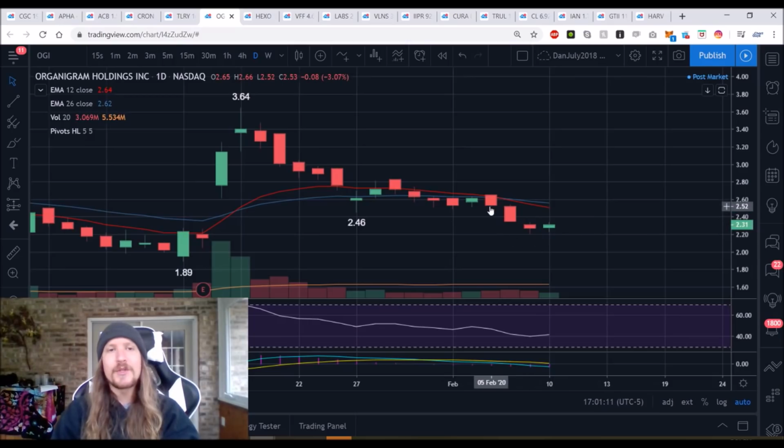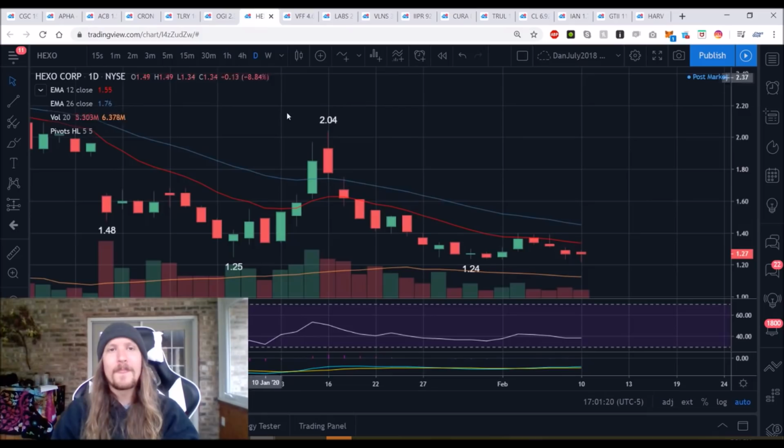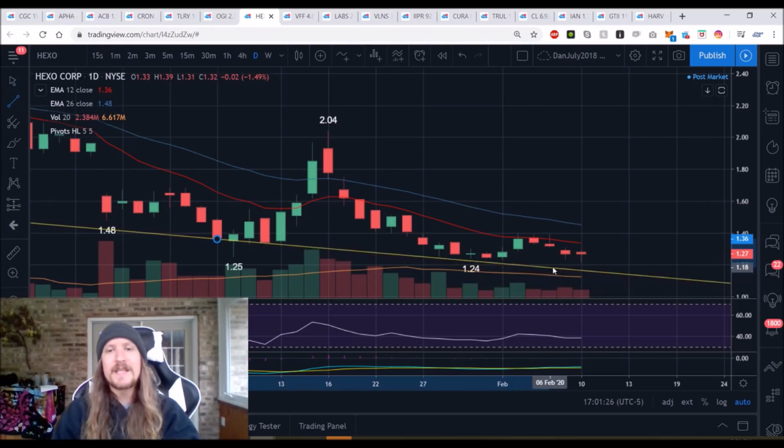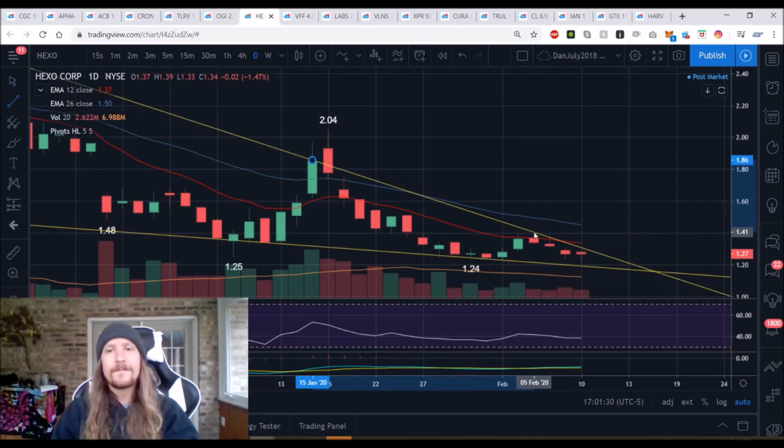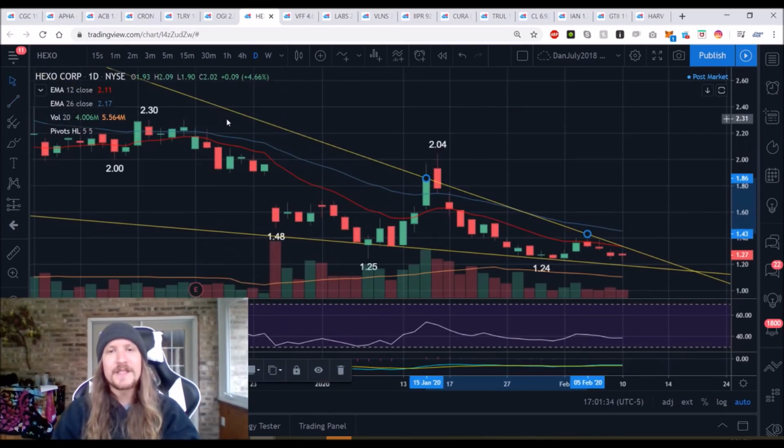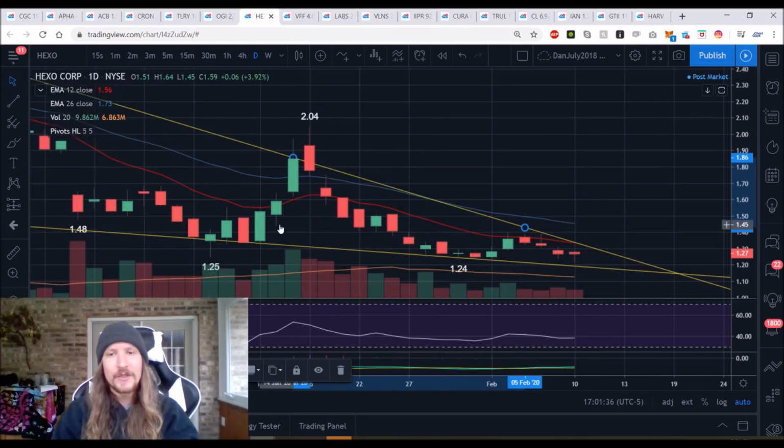If it breaks bullish, anything under 2.66 is a daily lower high. That's 15% away almost. If it breaks bearish, 1.89 is the must-hold level. Hexo, dropped to a lower low, but no bear follow-through. The bulls at this point are hoping this is a bit of a falling wedge and expecting a tight range to break soon. Not an ideal resistance line, but the support line looks pretty good. Anything under 1.40 is just a lower high on the daily.